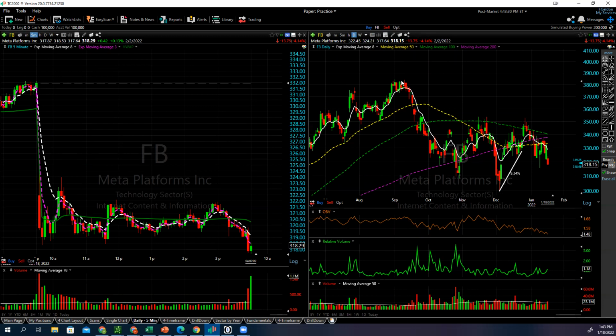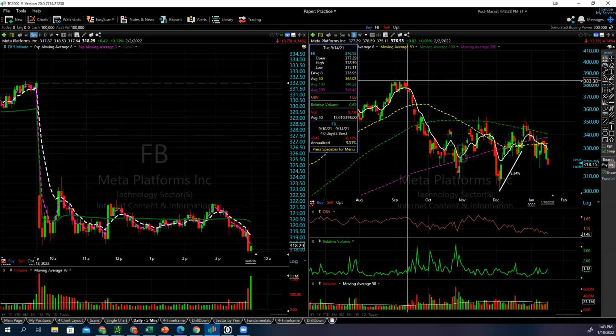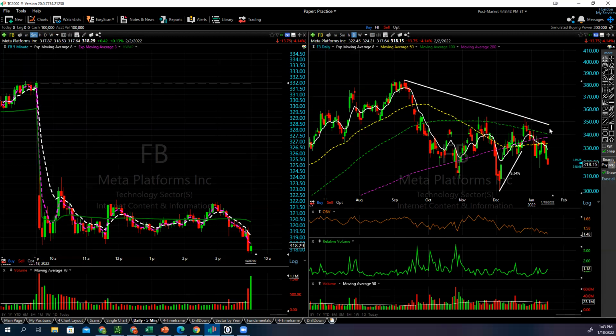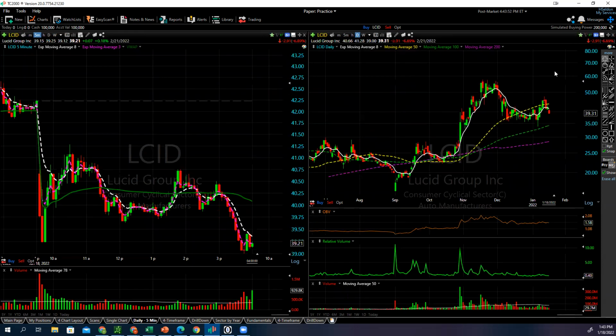When you don't see a candle with high relative volume, it's not really an algo line. It's just a trend line, right? So you can draw this trend line here, and you could say, all right, this trend line is going to offer some resistance for Facebook. If you want a real algo line, let's see here.